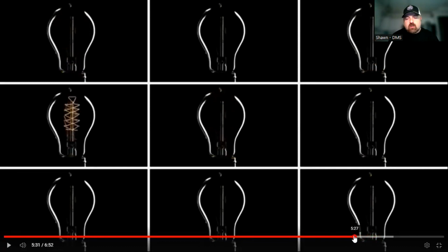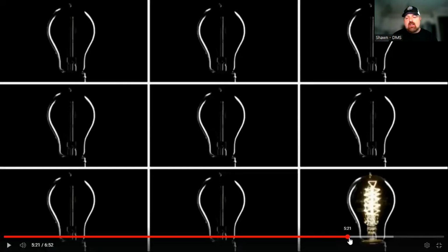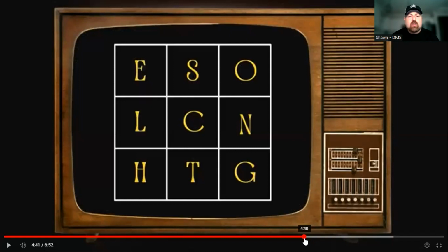So what we're going to do is go back to the piano here. The first color is yellow. And then if we fast forward to the first light bulb that lights up, it's the bottom right light bulb of this grid. So now we are going to go back to the television set, and we now have the yellow letter grid that we're going to look at. And if you look in the bottom right, where that light bulb was lighting up, you are going to pull the letter G. Okay, so that's our first one.